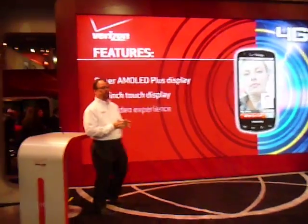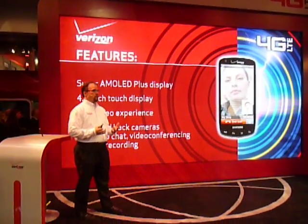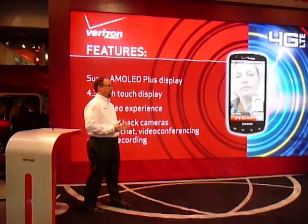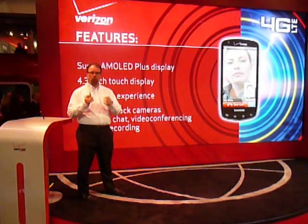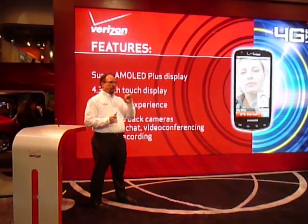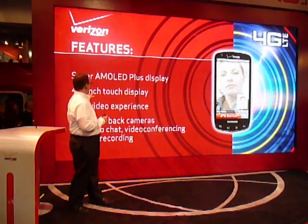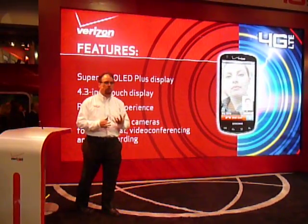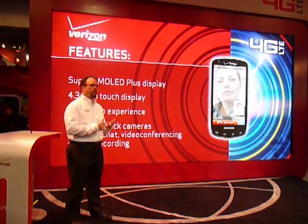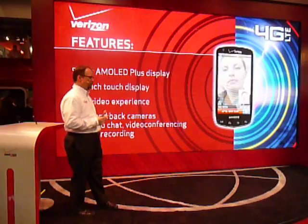First off, Super AMOLED Plus display. What does that mean? What that means is you're getting 50% more subpixels, which is going to give you brilliant colors, really crisp text, and bright graphics, great performance outdoors as well. So you've got a 4.3-inch touch display with that Super AMOLED Plus screen. Rich video and gaming experience, yours for the taking on this phone.